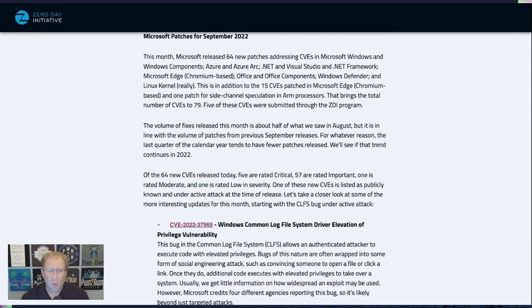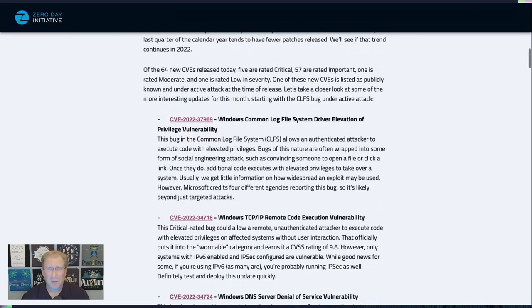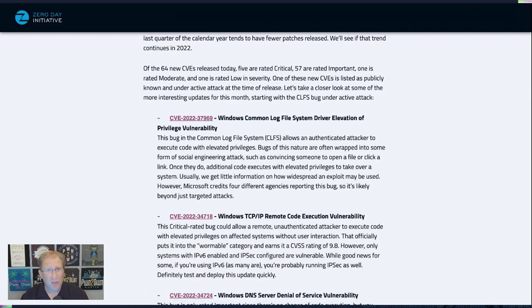Now, of most important, of course, in this release is the one that's under active attack. So we had an active exploit in Apple. We've got one now in Windows too, on the Common Log File System Driver, otherwise known as CLFS. Now, this is an elevation of privilege bug, which means that someone is going to need to log in to a system, or someone authenticated is going to run specifically crafted code. The way this usually works is you convince a user to open a file or some other thing that is going to trigger this vulnerability, executing code at elevated privileges, which they then use to take over the whole system.